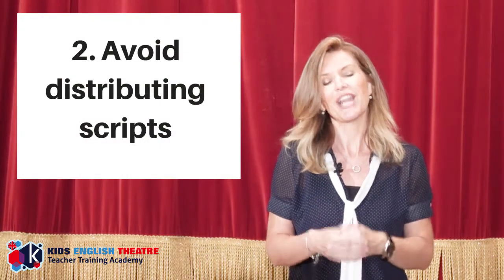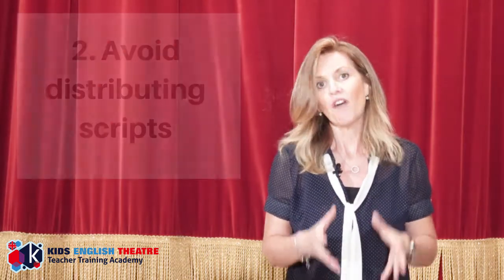Don't give children a script straight away. First, because many young children don't know how to read or write yet. And second, for those children who can read, you'll notice that with a script in their hands, they'll have their eyes fixed on the script the whole time, completely forget about acting and playing around on the stage. They'll just be looking at the script the whole time.